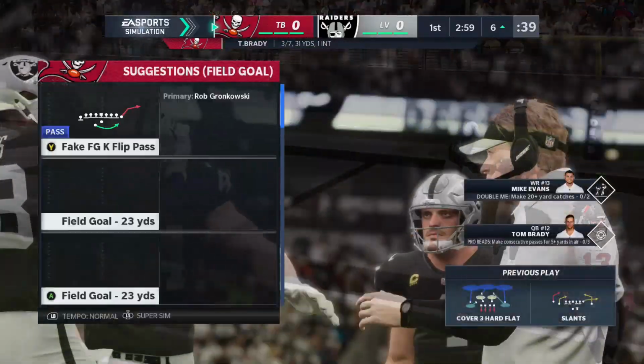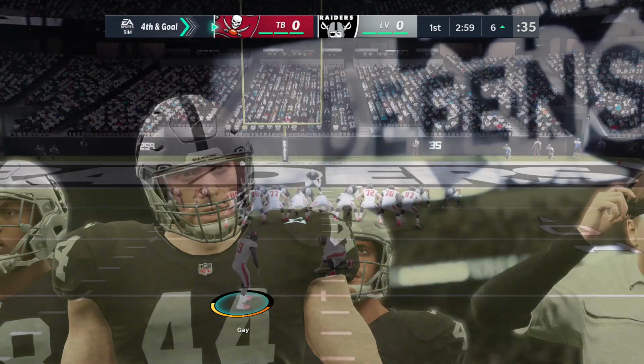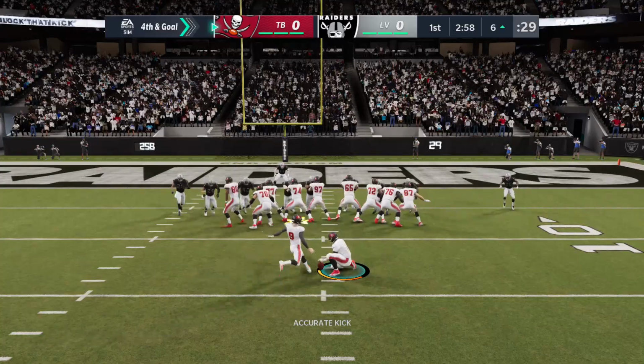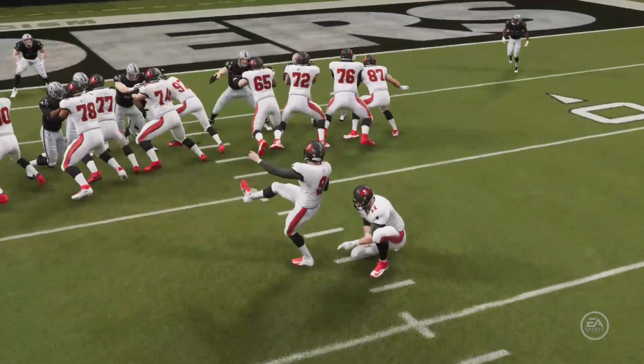The Raider defense strong on that one in coverage, and now it's 4th. And that's a nice job there, because you've got to play the ball, not the man when in coverage. That'll keep you away from a lot of needless penalties, and he's able to knock that one away. And Gay knocks this one through, and the Bucs take a 3-0 lead.